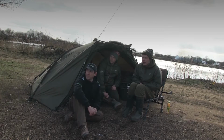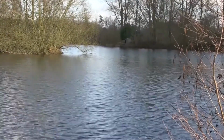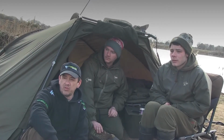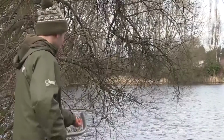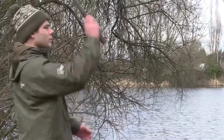I mean, it is. You've got lots of features to aim at, and as I say, you've got your island here and your little bars here, so you've got some good areas to fish to. Yeah. What approach have you been using? You've been putting a lot of bait in, or just little scatterings? Just little scatterings, really. Mainly, we put a bit in earlier, but yesterday we put it in the evening because the birds are a nightmare.